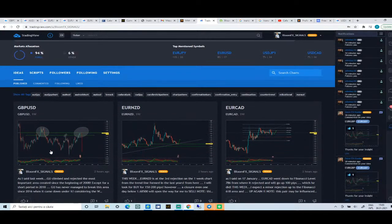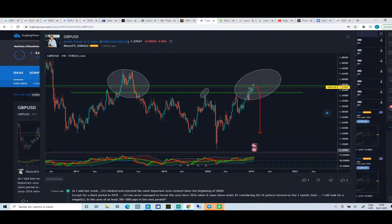And let's go to the last one, GBP USD. And as I said last week, GBP USD climbed and rejected the most important area created since the beginning of 2008, okay? And this week I will continue to look for a sell for at least, let's say, I don't know, 300 pips, because it has rejected the strong resistance, okay? And this is the strong resistance formed in recent years.